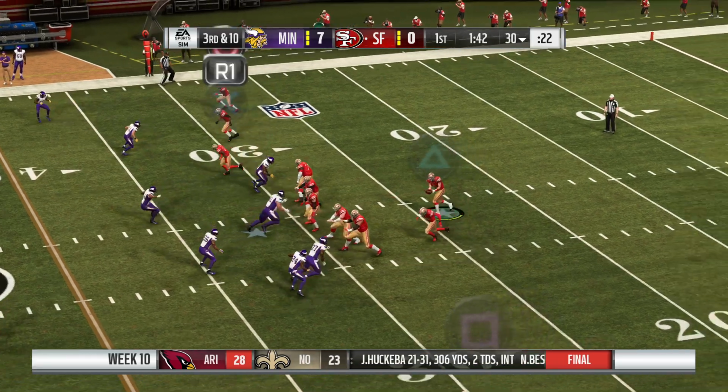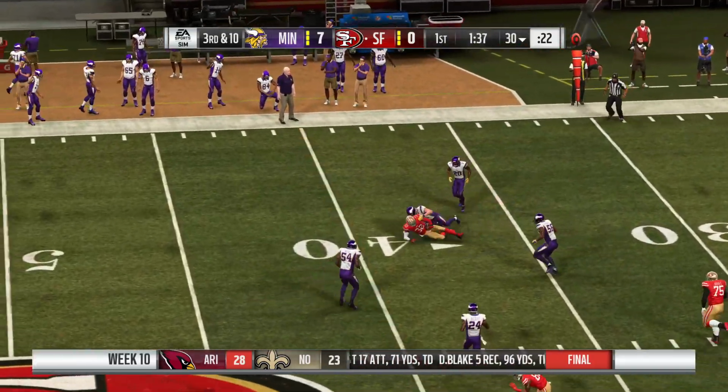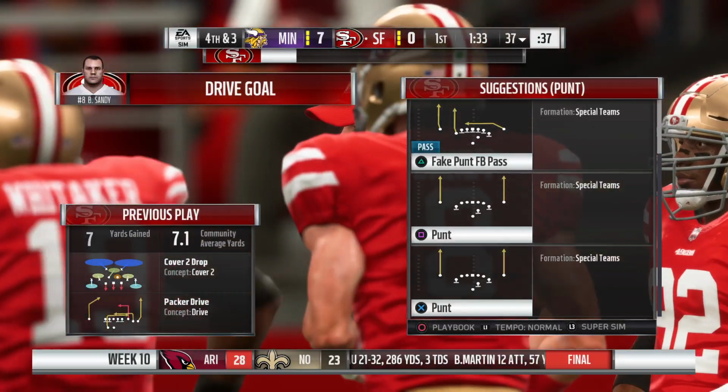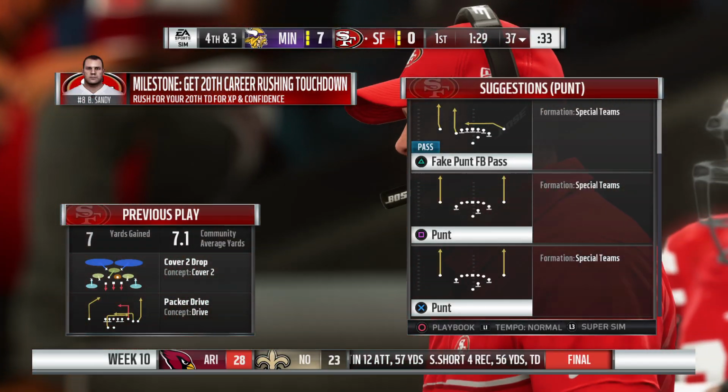Here we go now. Looking to throw. Finding his safety valve here. That's complete. And he'll be brought down right around the 37. Call it a pickup of 7, and that's going to make it 4th down.